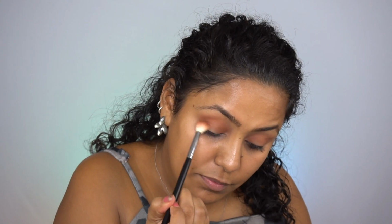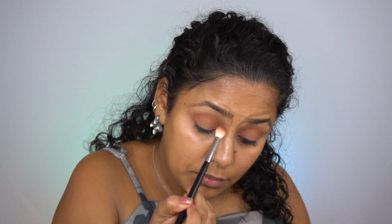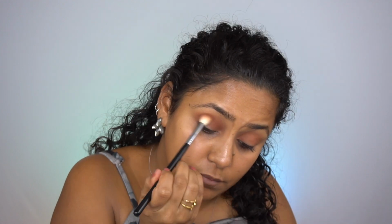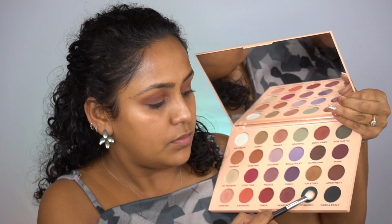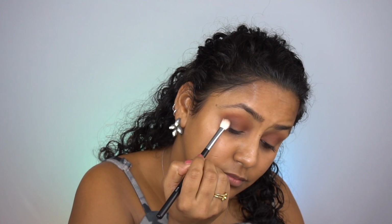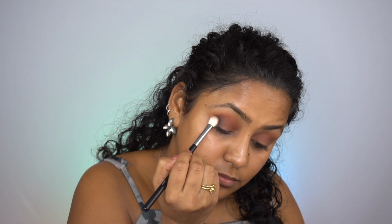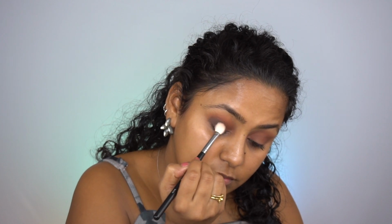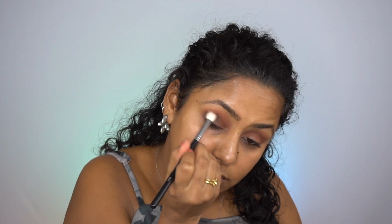Then I'm going to be taking the shade Apartment and then again put that in my outer corner and then blend it in, and basically just put it all over your lid. You don't have to be too precise about this because we are going to go in with another shade. Next, I'm going to mix the shade Corduroy and Dark and Early and put that in my outer corner. Basically just stamp it in my outer corner, and then I'm going to bring it just a little bit inside. So basically most of my outer third is where I'm going to take the shade in, because you need to create a very beautiful smoky eye.